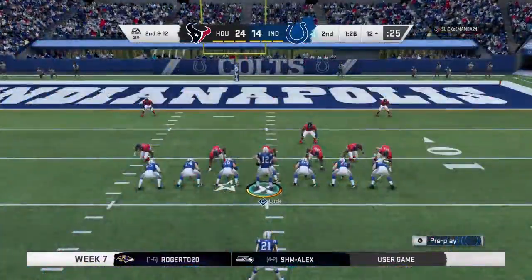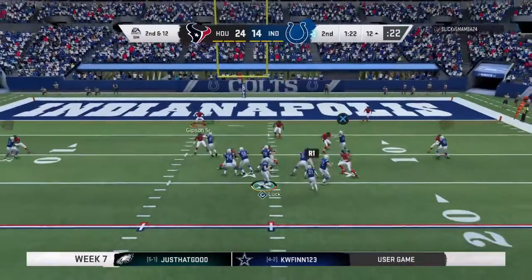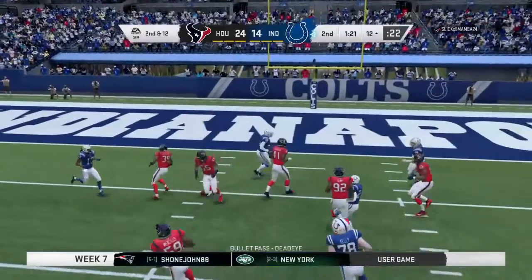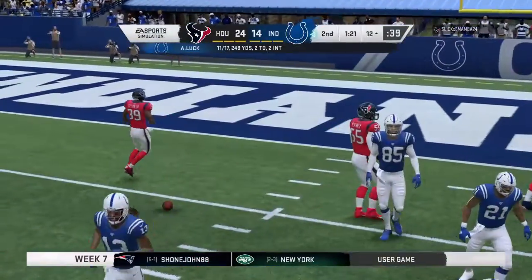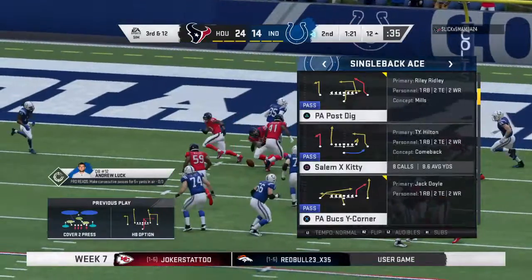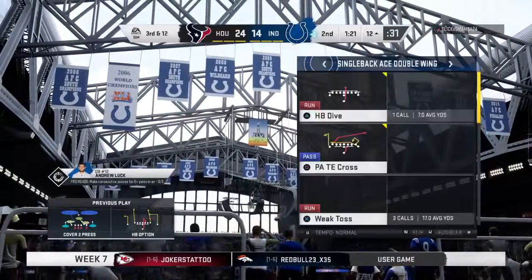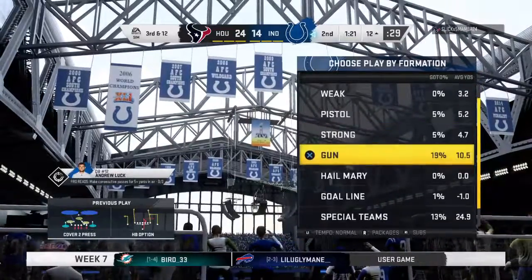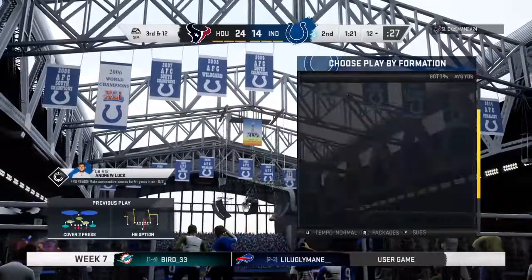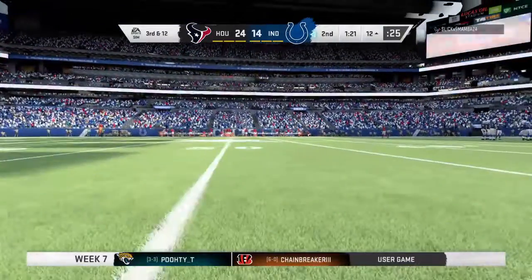On second and 12, Luck. And that's going to be incomplete. Too tough to hold on to that one. It's second down. The beauty of being able to play a zone defense when you can sit back and see the ball coming out of the quarterback's hands, guess what? Creates a lot of confusion, kind of a muddle in the middle of the field where you can go make a play on the football.